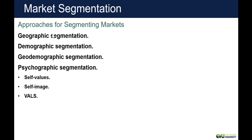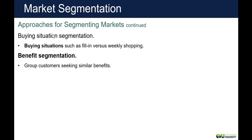Now, some specific ways that we can do this: we can do it by geographics, geographic location, maybe demographics, or geodemographics. In other words, we're going to combine the location and the demographics. Or the psychographic, which is about self-values, images, and overall values. So these are different approaches that we can use to segment our markets.